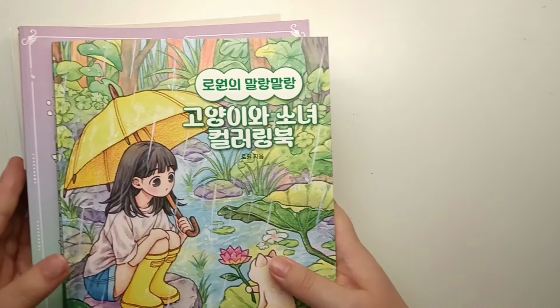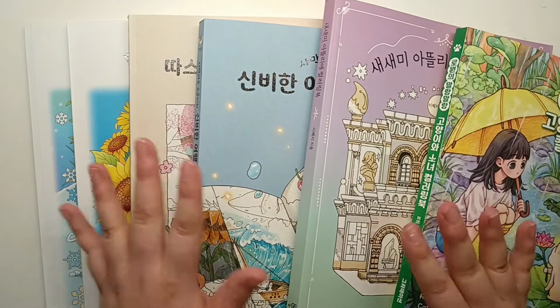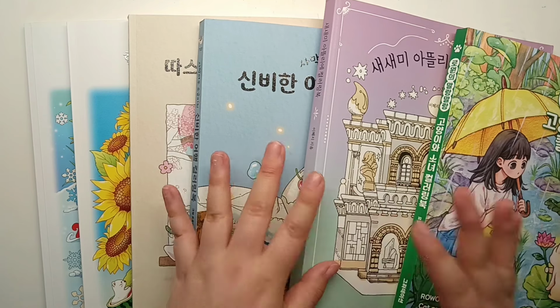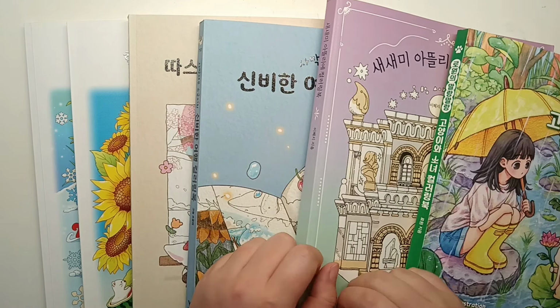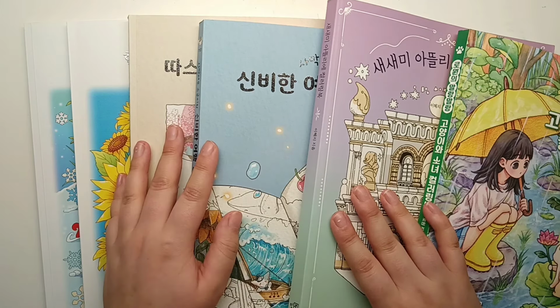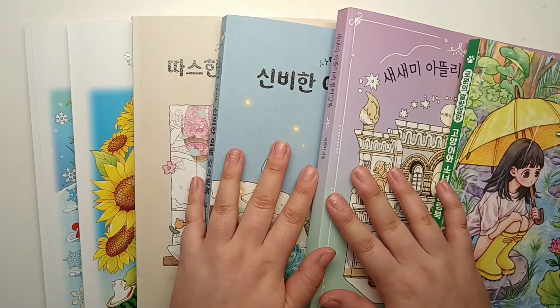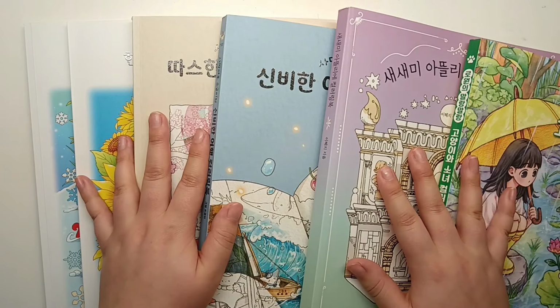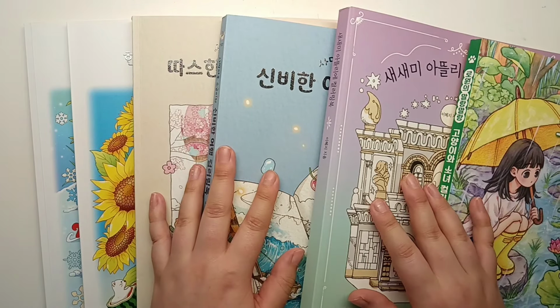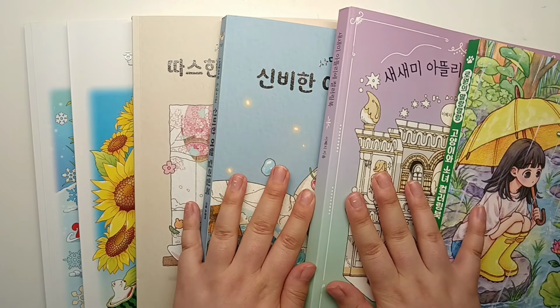So there we have it. Those are all the books that I got from Aladin. They are all Korean colouring books that you struggle to find elsewhere. I will leave them all linked in the comments below. I believe if you look for them with their English titles, you can also find them on Etsy, but I find that Etsy sellers charge a lot for the books. It's around £20 or so per book, whereas with the cost of the books plus shipping, for me it was around £10-ish per book, which I think is a great deal for this gorgeous selection of artworks.